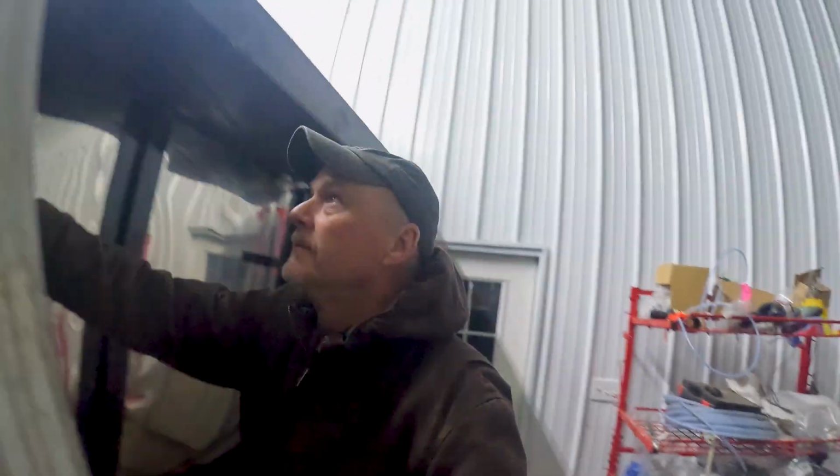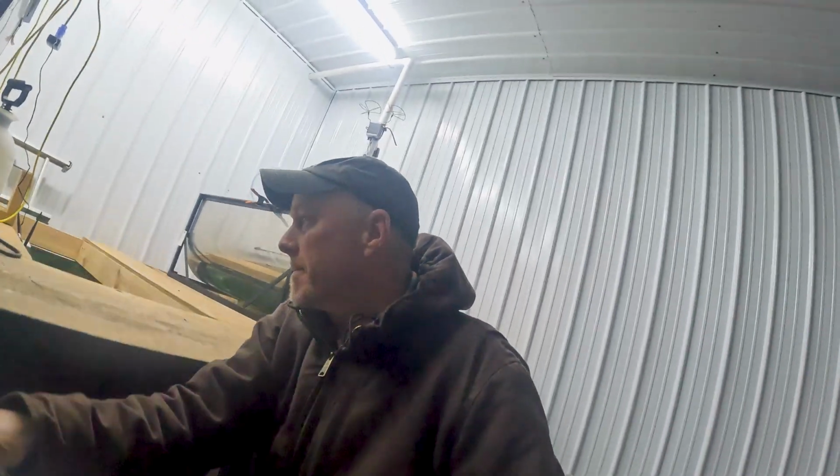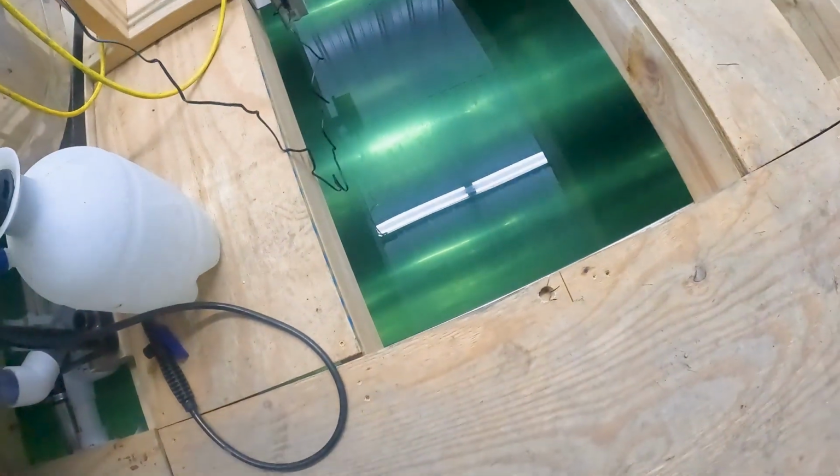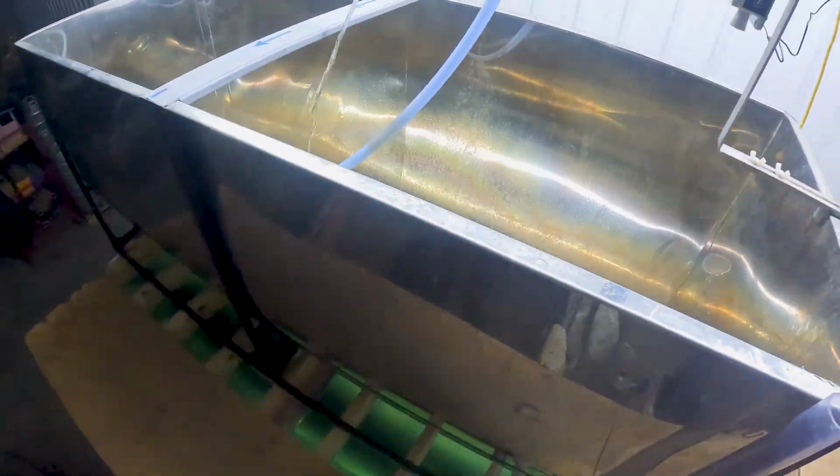All right, I'm hearing it, but I want to physically put my eyes on it. That's a lot of water, buddy. You see that? It's coming in. And that water is sweet too.